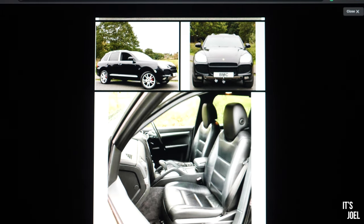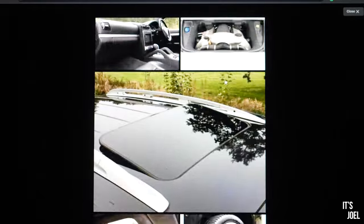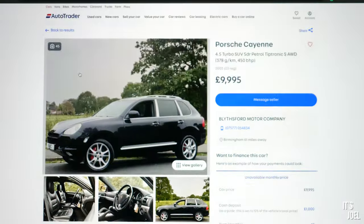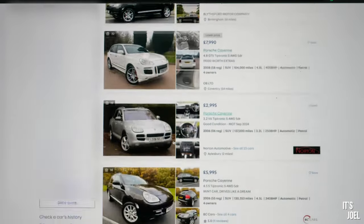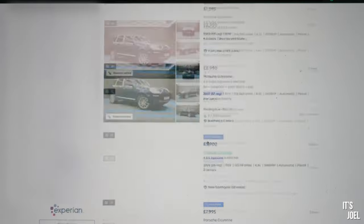I do like the quad exhaust look at the back, and it's got this sort of bigger, mouthier grille at the front, which I think looks really cool too. This one though, black on black, is just, yeah, like the least interesting one possible. 10 grand is quite, well, actually it's got 67,000 miles. That's quite a nice car, actually. There's not many KN turbos around with less than 100,000 miles on them.